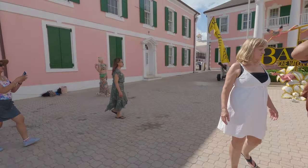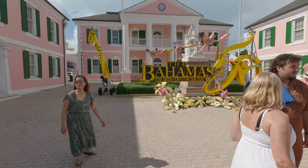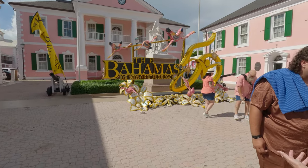So here's a sculpture celebrating their 50 years of independence from the Queen. Now moving on. Still looking for the Queen's Staircase. I think if I travel generally in the right direction, I'll come upon it because it's a big tourist spot, so I'm sure I'll see a lot of people.